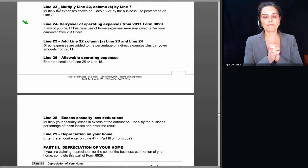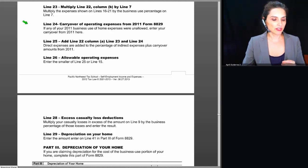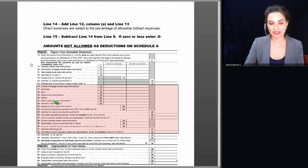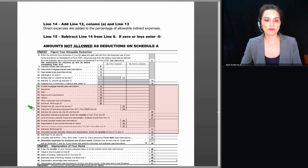But essentially, the purpose of breaking the form up into two parts, and I call it two parts without there being two parts in here. We've got the 9, 10, 11, where we have casualty loss, deductible mortgage, and real estate tax. And then separate from that, we have all of the other expenses that can be claimed. And the reason that the IRS breaks those out is even if your Schedule C is running a loss, you're still going to be allowed a deduction for the indirect expenses that appear on lines 9, 10, and 11.